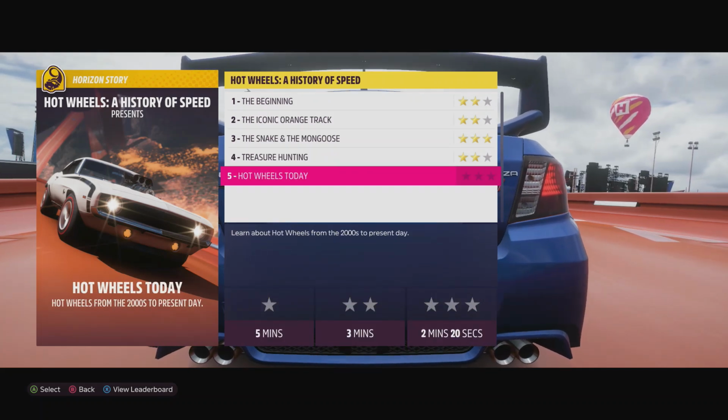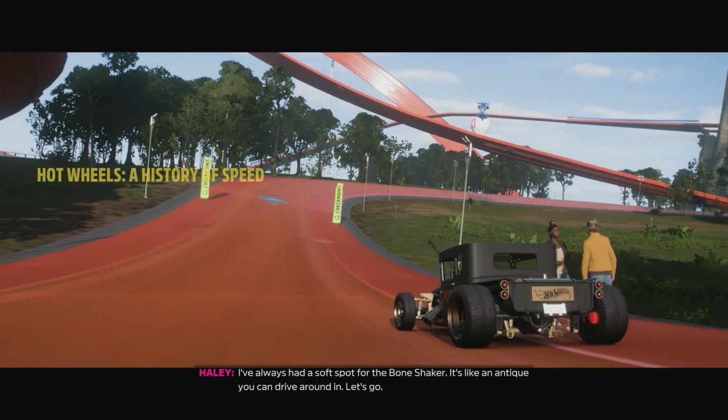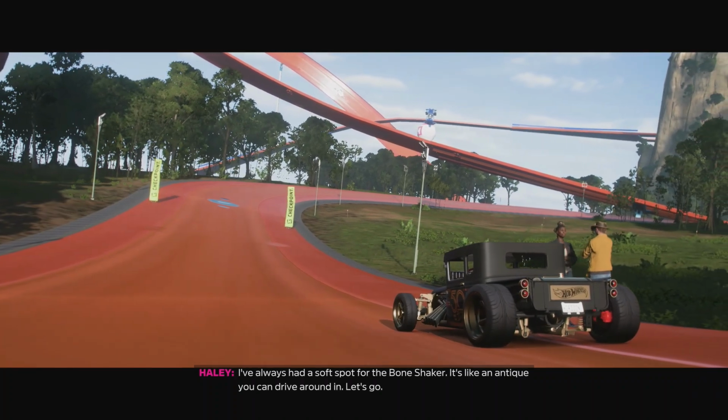Yeah, Hot Wheels today. Let's see how we do. I've always had a soft spot for the Bone Shaker. It's like an antique you can drive around in. Let's go.